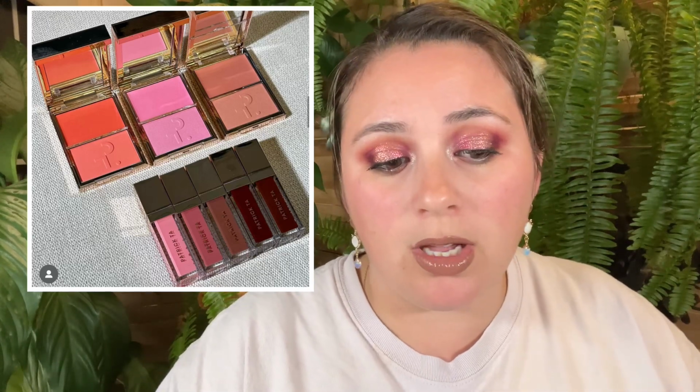Those are coming on February 19th. So they'll be coming to wherever Patrick Ta is sold, which I think is Sephora, and their website. So pass for those as well, but I'm curious if the plumping effect has longevity.